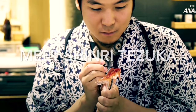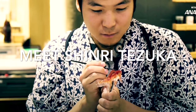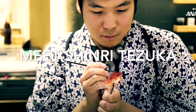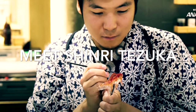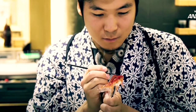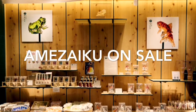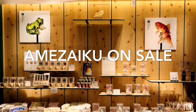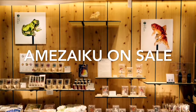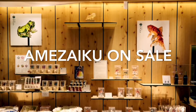Shinri Tezuka, who is 27 years old, is one of the few craftsmen that still practice the dwindling art of Amezaiku, keeping the tradition alive in an ever-changing world. He makes goldfish designs as well as frogs, mice, cows, tigers, rabbits, dragons, and snakes. Making these can last anywhere from 5 to 30 minutes, as painting the detailed lines and textured surfaces takes time. They are all made by hand, so Tezuka can only make 30 to 50 per day, underscoring the preciousness of each. These are designs that have been motifs in Amezaiku since the Edo period.